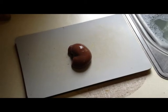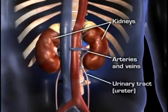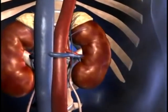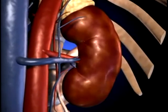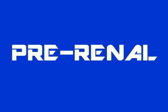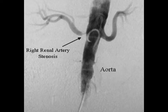Also known as acute kidney injury. Acute renal failure can be defined as a rapid loss of kidney function. The causes of acute renal failure can be divided into pre-renal, intrinsic and post-renal depending upon where the pathology is. Pre-renal causes are due to hypoperfusion and include hypovolemia, sepsis, heart failure and renal artery stenosis.